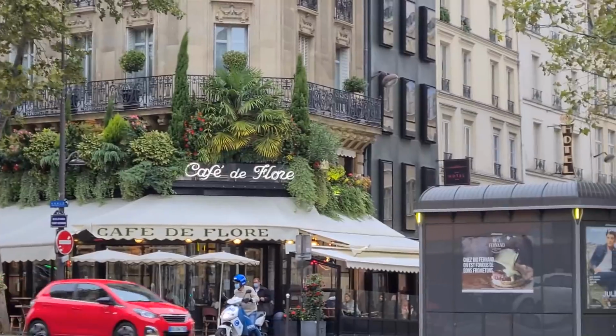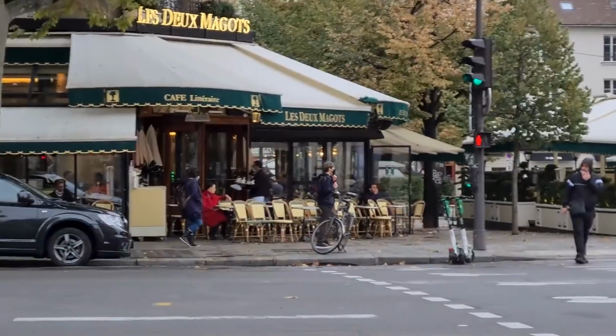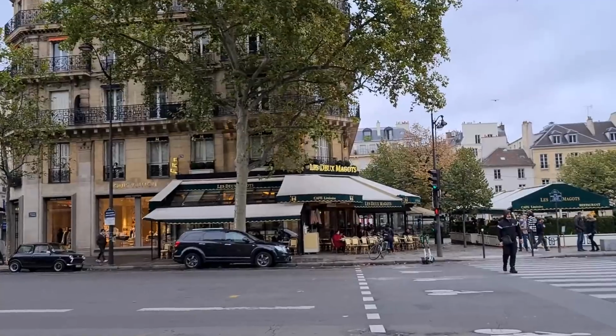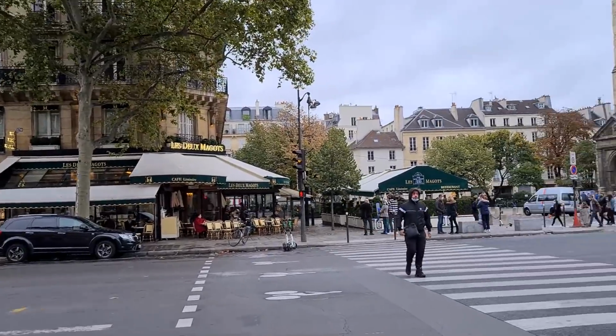Speaking of which, let's go see the old abbey. Of course, in this neighborhood, we also have Café de Flore and Les Deux Magots. Places I think a lot of people love to go when they're here. Not spots that I personally would go for coffee necessarily, but definitely would go to sit and stare at that guy.